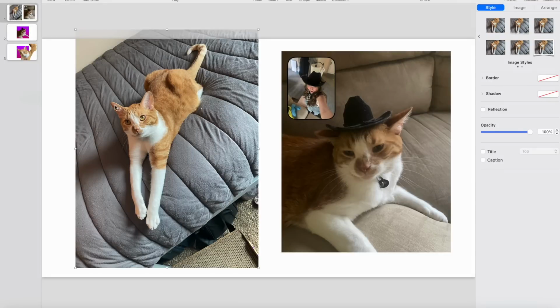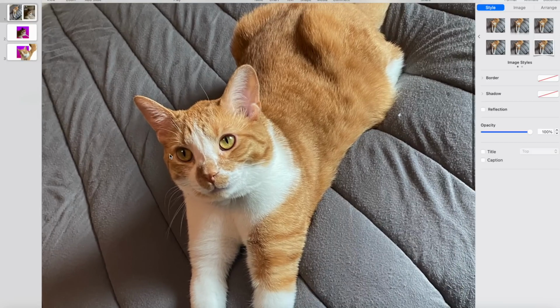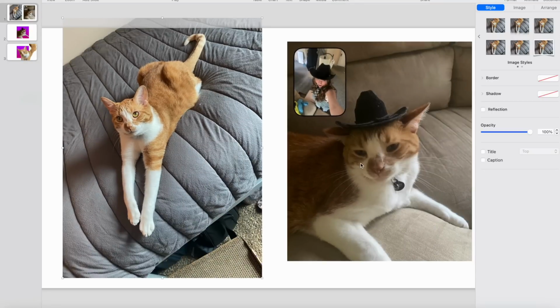One of which where he looks really cute and expressive on the bed. You can see very distinct colorations of the fur as well as those very vibrant yellow eyes, which would make for a really good mosaic, as well as another one which is a little bit lower res, a little bit lower quality, but he is wearing a funny little cowboy hat, so I definitely did want to try that.